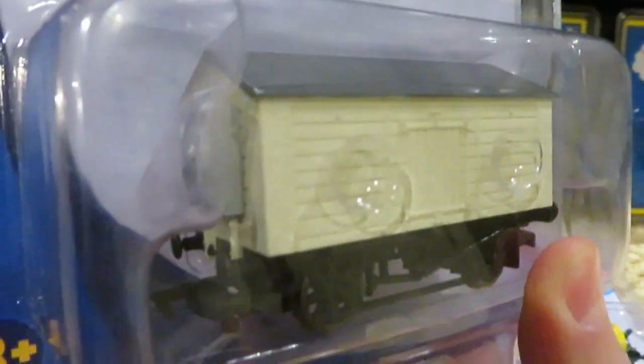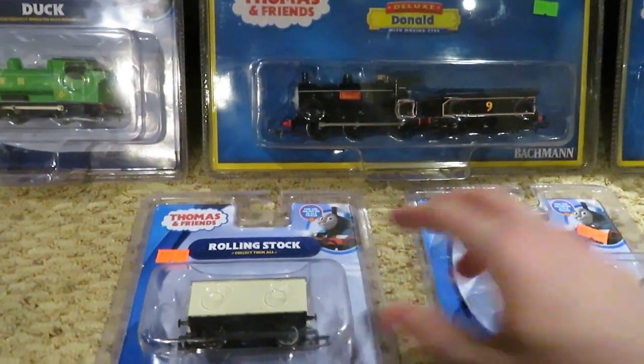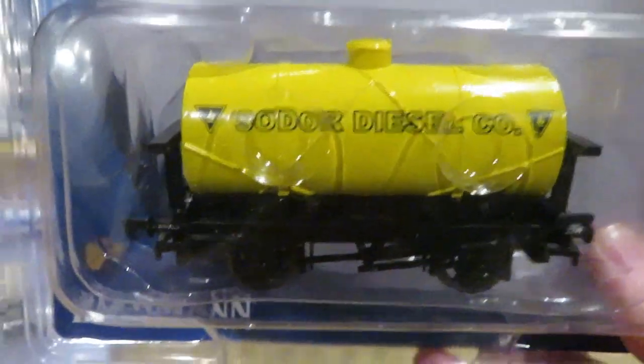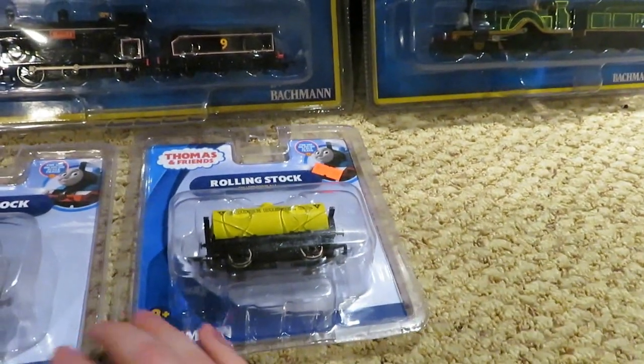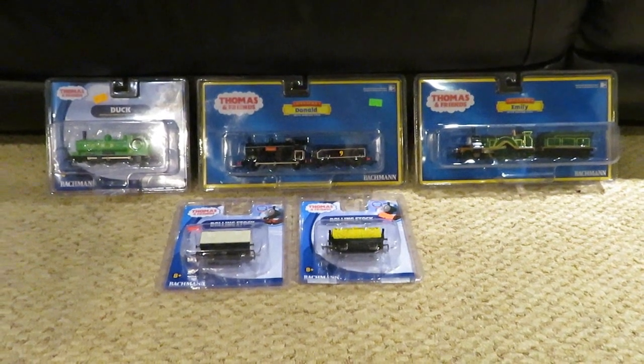And as for the Troublesome Truck, which is number 5, this looks like a salt van, but what gives? Some other freight cars can be troublesome. And also the diesel tanker. I feel that the water tanker that I have would go for the steam engines, and so I feel that this tanker would go for the diesel engines. So right now, let's get them open and give them their first test run.